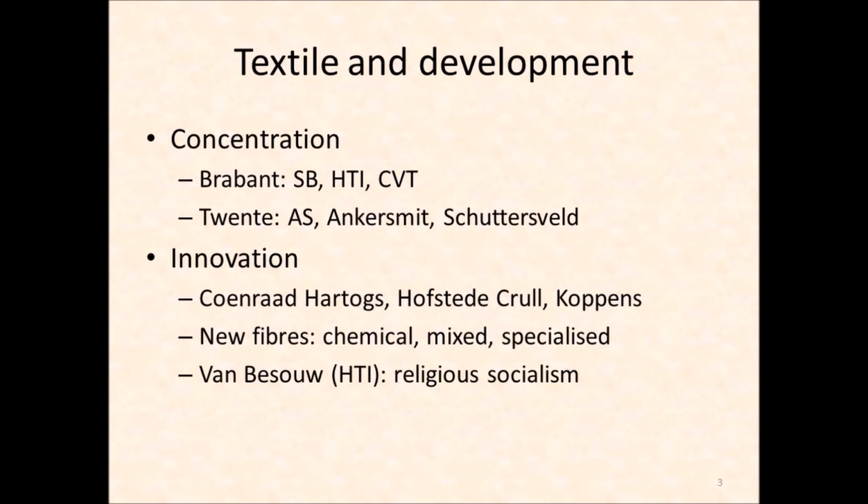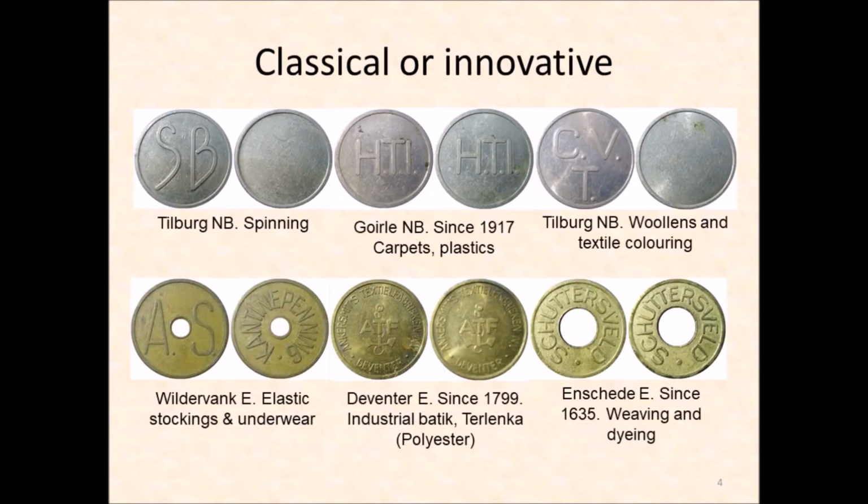Interestingly, the Van Besouw family of HTI innovated socially. Motivated by the papal encyclical Rerum Novarum, they shared profits with their employees. Decolonization, coupled with very low wages and free trade, meant that the Dutch textile industry was no longer competitive, even when the company dated back centuries.